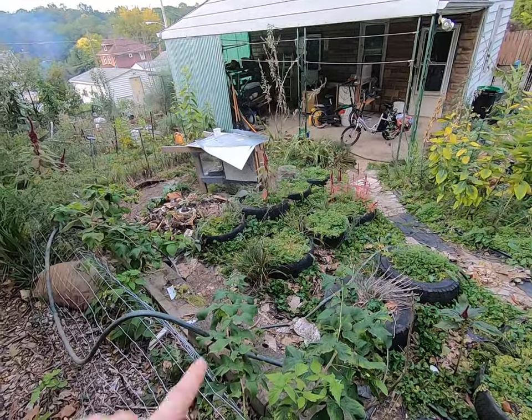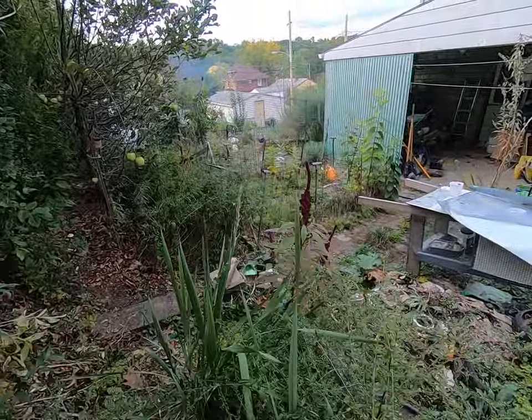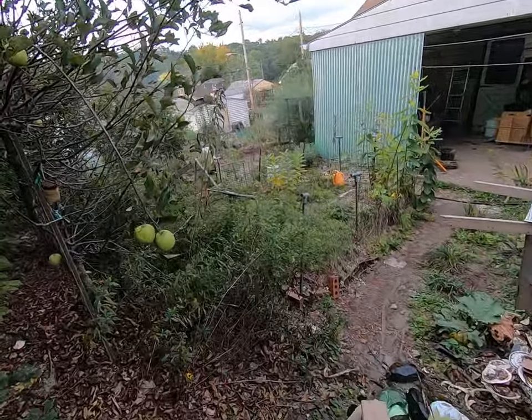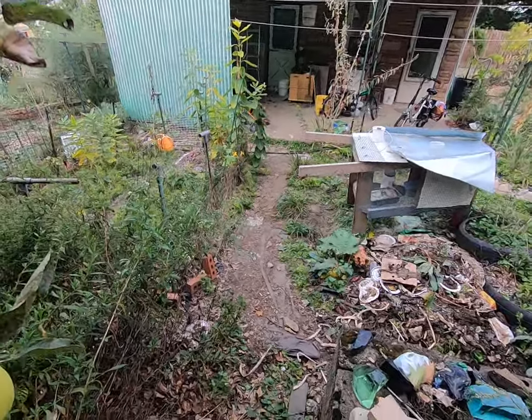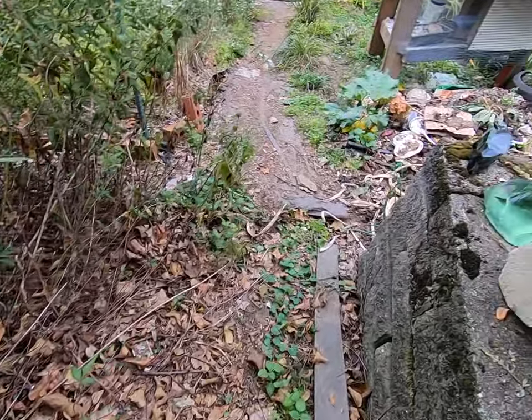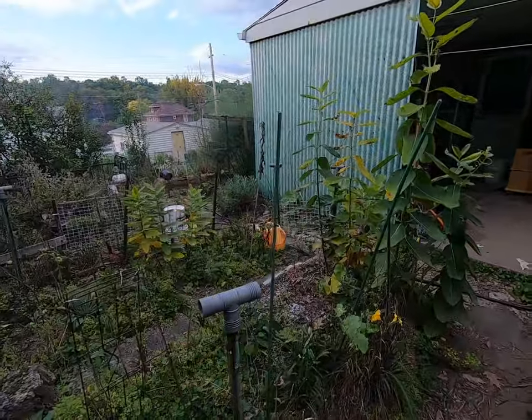Pulled up some of the plastic on the walkway below here. Found a couple more bricks. And I'm working on that raised bed back there still.